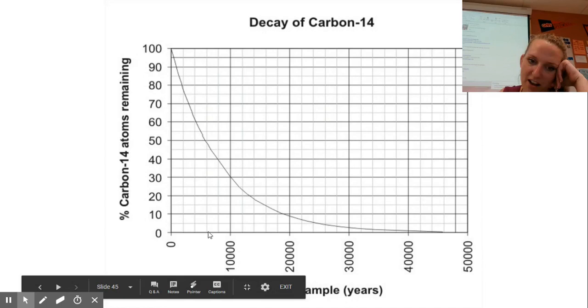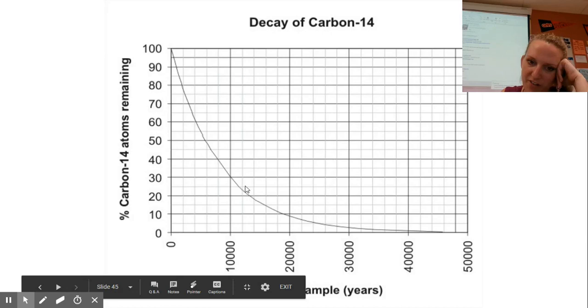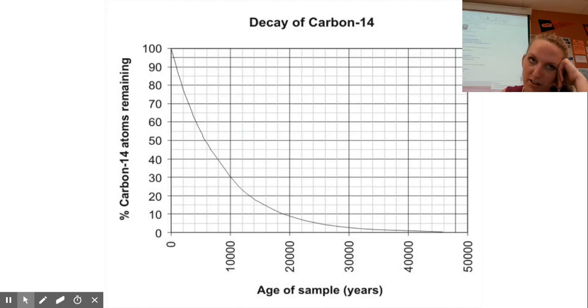At the 25%, we should have two half-lives go by, which will put it somewhere like 11,460. So here's 25, and, nope, I'm sorry, 25, I can read. So here's 10,000. This is 12,000, 14,000. And so at 25%, I should have almost 12,000, but 11,400, I think, and 60, I think.